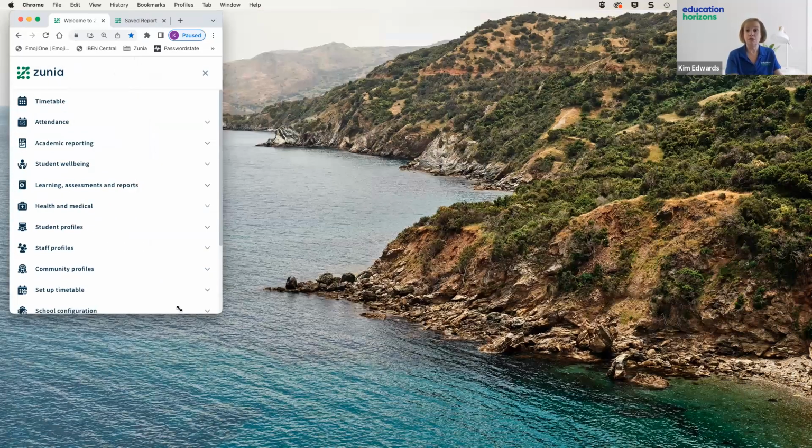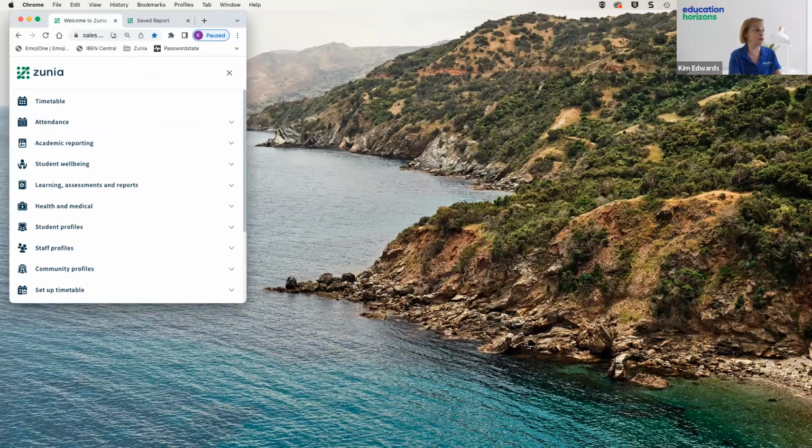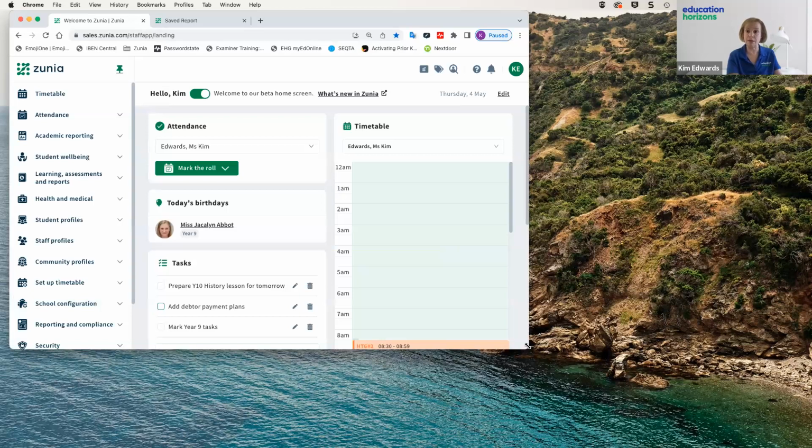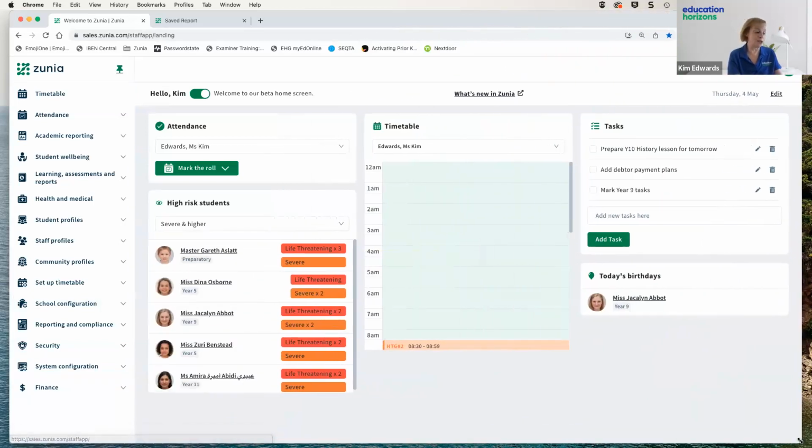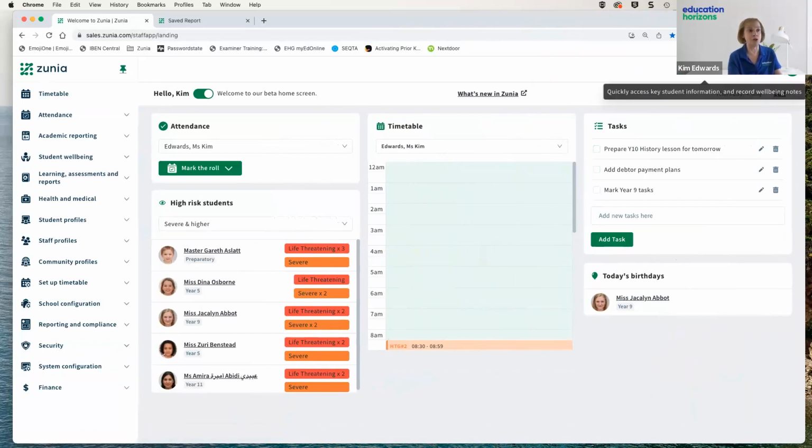The other thing is, I showed you on the mobile about it being mobile responsive. And so this is all teachers will do. They'll go in on their phone, log into Zunia, but it will respond, or I come in on my iPad. A lot of primary teachers are running those, or I resize it here for my laptop. Now, first thing I want to be able to do is find out information on students.